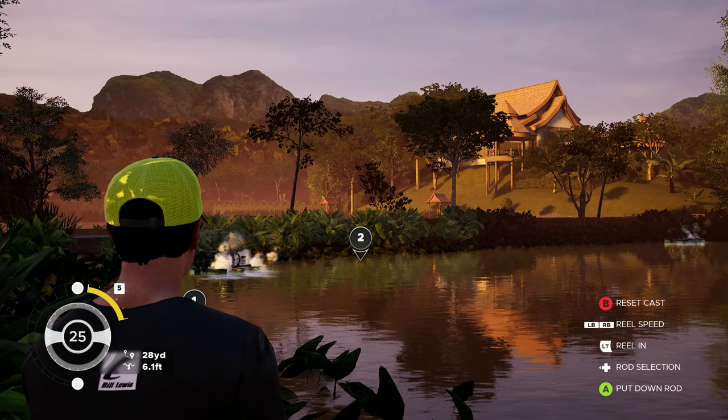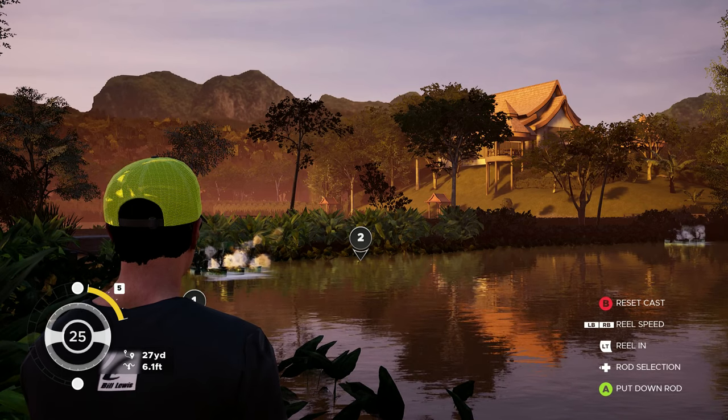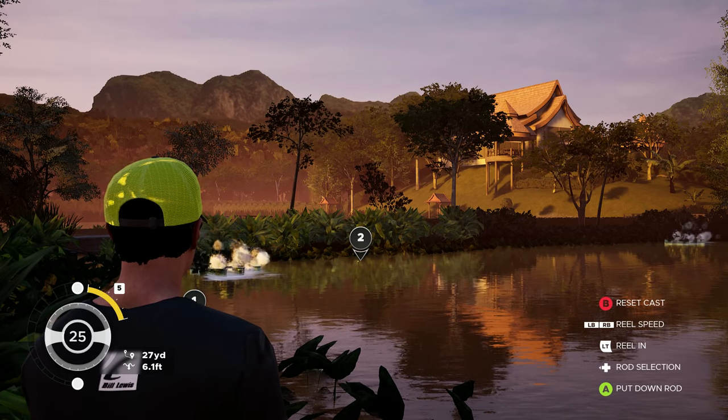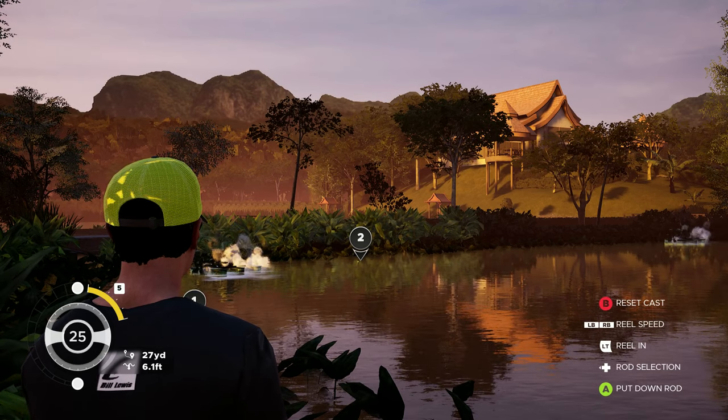So it's sunrise here at the Gillam's Fishing Resort. I'm just baiting up, and today you're joining me in my quest to catch my first Mekong catfish.